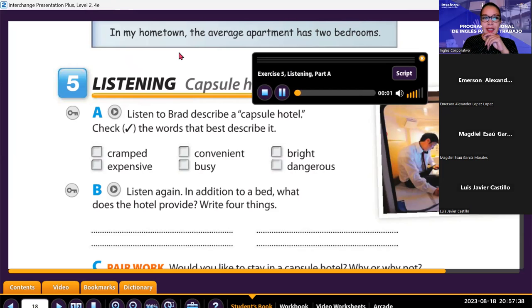Page 18, Exercise 5, Listening. Capsule Hotels. Part A. Listen to Brad describe a capsule hotel. Check the words that best describe it.